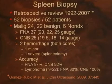So let's just talk a little bit about splenic biopsies. We always are taught that the spleen is a very vascular organ and that we should avoid doing biopsies whenever possible. But this retrospective review that was published in this past year looked at 52 patients that were biopsied 62 times. They had a fairly even mix of malignant lesions and benign lesions. The results were that 24 of the aspirates showed a malignancy, 22 showed a benign lesion, and 6 were non-diagnostic.